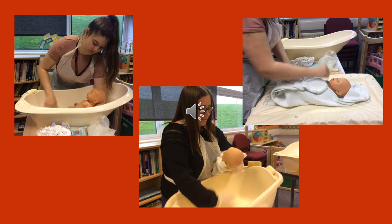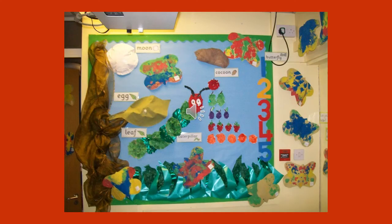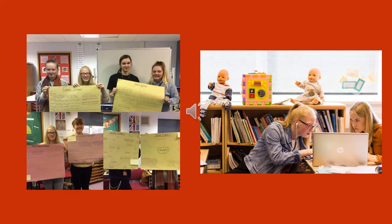Your teacher will also regularly assess you in lots of other ways too, and this could include practical demonstrations, writing assignments, creating wall displays, paired or group work.